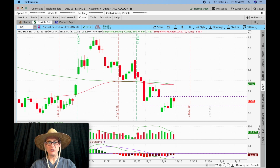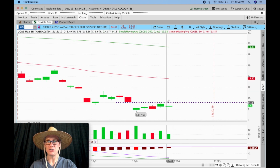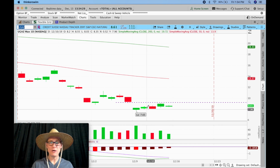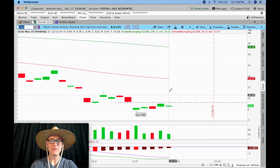If we jump over to UGAZ, let's see what it's looking like. And it didn't get rejected by the top of its channel. It did that yesterday, pushed up into it, then pulled back. So we're just sitting tight. We're just going to see what happens. We're getting low range on each candle, so not a lot of action happening, but overall we are going to end up sort of green on the day after gapping down. So we'll just have to wait, see if we get a break back above, and then we'll make decisions moving forward from there.